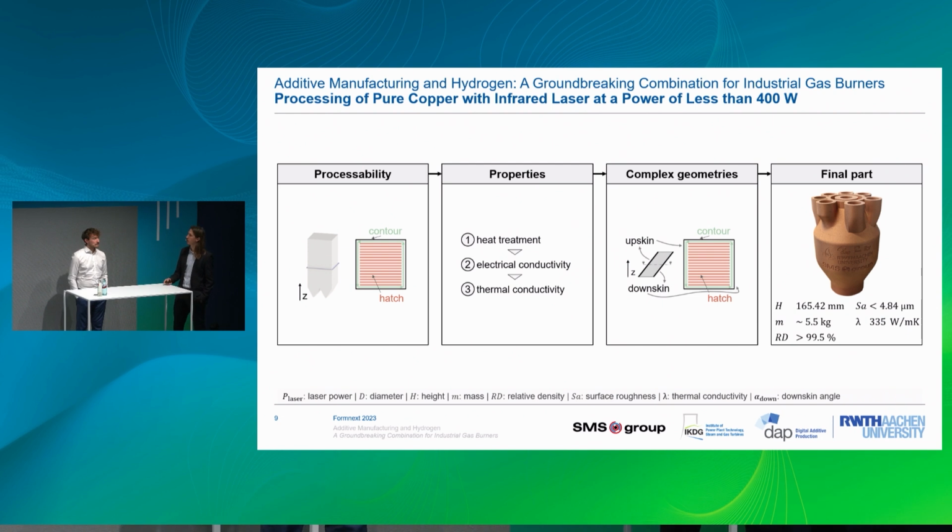One thing I also want to highlight here is a relatively low surface roughness compared to other copper PBF processes or other copper PBF materials, which is also really beneficial for our fluid application there at the burners.